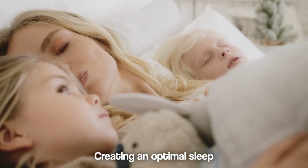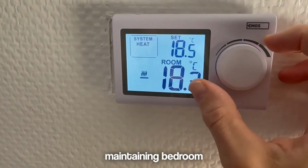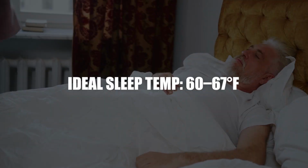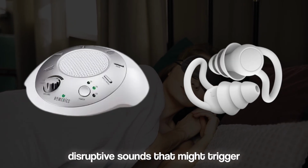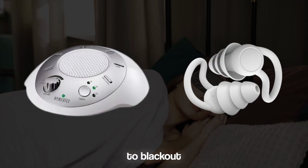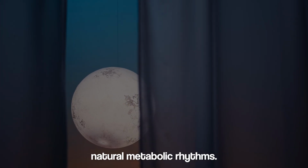Creating an optimal sleep sanctuary requires attention to detail. Experts recommend maintaining bedroom temperatures between 60 to 67 degrees Fahrenheit, significantly cooler than most people keep their bedrooms. Using white noise machines or earplugs blocks disruptive sounds that might trigger stress responses. Visual cues matter too. Blackout curtains ensure darkness that supports your body's natural metabolic rhythms.